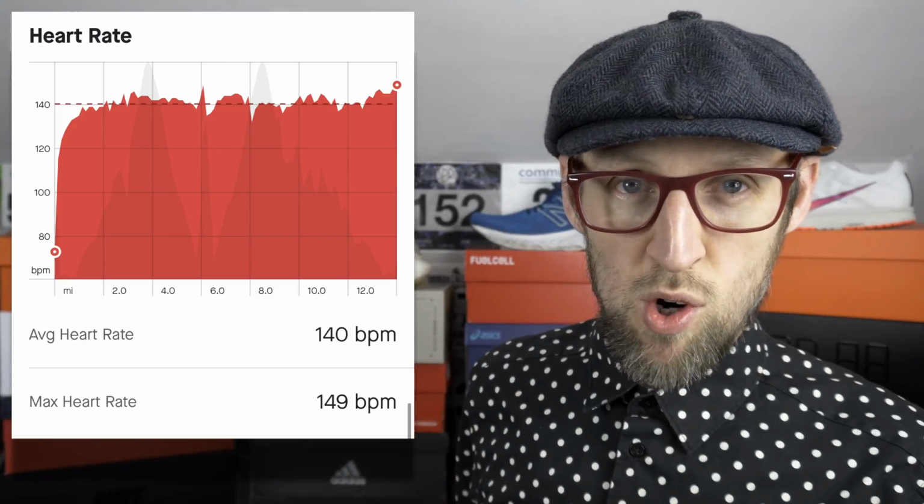So, quick preamble with this one. Topping off a 50-mile week, so that's about 80 kilometers, finishing things off with a 14-mile long run, so 22.5 kilometers. Pace was 7 minutes 40 per mile, which is 4 minutes 46 per kilometer. So some decent averages across the session there, keeping the work rate very much in my aerobic zone.